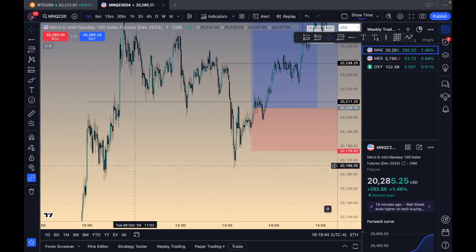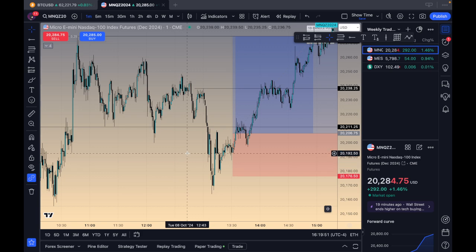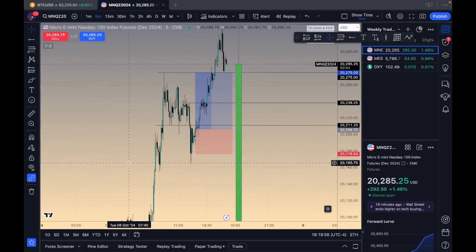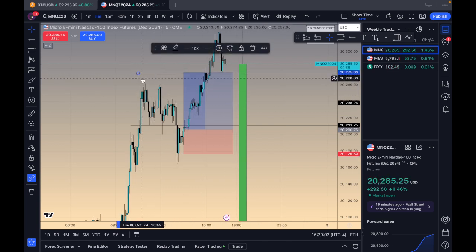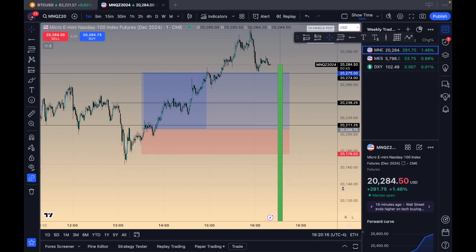I was a little bit concerned about these lows, like this low staying intact, but the draw to me was pretty clear. The draw to me was pretty clear that I was targeting this high here from the AM session, right? As well as these highs here, equal highs. So the draw was pretty clear.